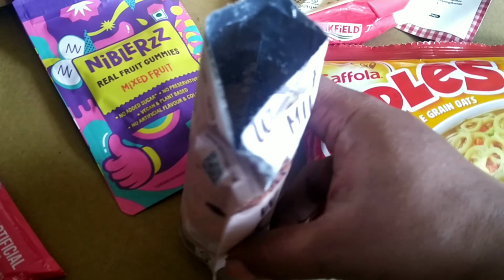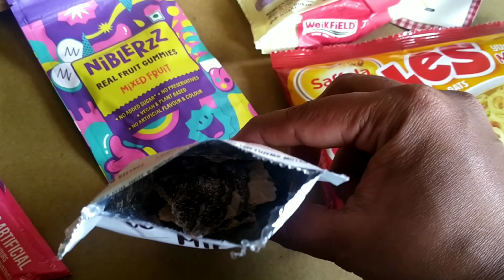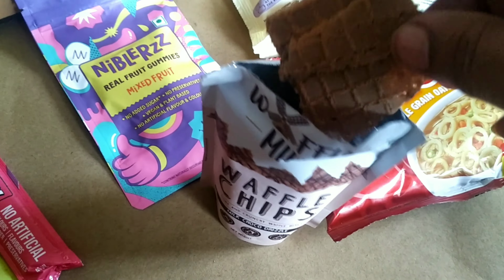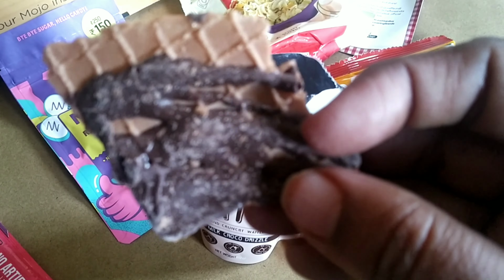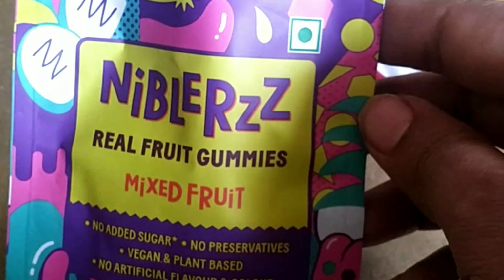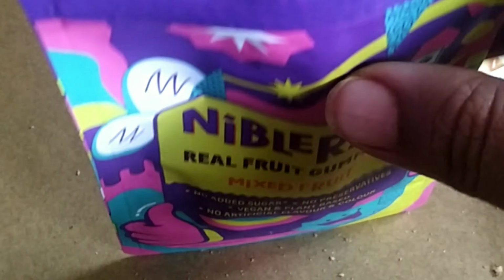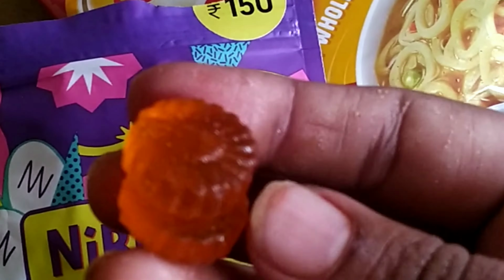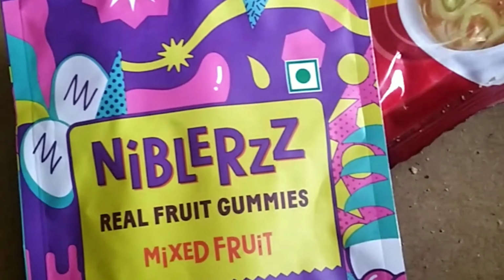So first is the waffle chips. The waffle chips were coated with chocolate, and it had a mild vanilla flavor which was very nice. Next is the Niblerizz gummies. I hope I'm pronouncing it right. This is 100% vegan, no preservatives, very clean product. I highly recommend it. I like the black carrot and the blueberry flavor in these gummies. It was very nice, very unique and very tasty.